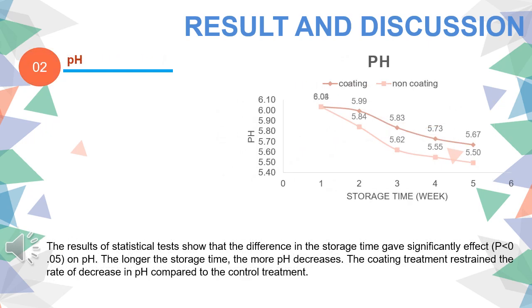The second parameter was pH. The result of statistical tests show that the difference in the storage time gave significant effect on pH. The longer the storage time, the more pH decreased. The coating treatment restrained the rate of decrease in pH compared to the control treatment.